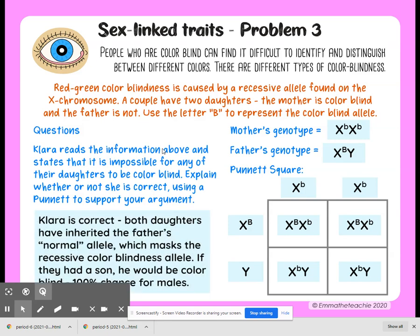Both daughters have inherited the father's normal allele, which masks the recessive colorblindness allele. If they had a son, they would have a 100% chance that the son would be colorblind because they're receiving a colorblind allele, doesn't matter which one, from mom.